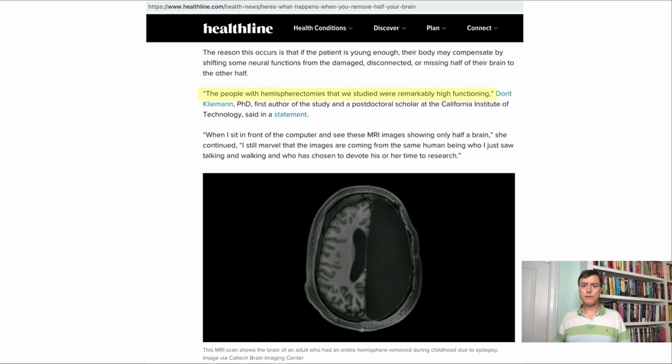People with hemispherectomies that we studied were remarkably high functioning. When I sit in front of the computer and see these MRI images showing only half a brain, I still marvel that the images are coming from the same human being I just saw walking and talking, and who has chosen to devote his or her time to research. So some of these people with just one hemisphere have volunteered for scientific purposes to be part of these studies. But it is amazing how functional one can be with just one hemisphere and completely lacking the other hemisphere of one's brain.